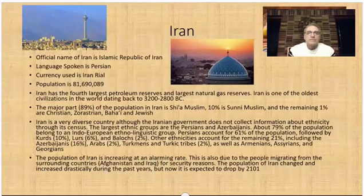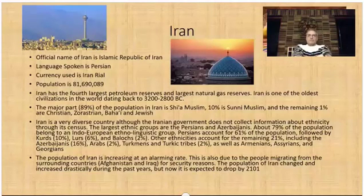The population of Iran is 81,690,089. Iran has the fourth largest petroleum reserves and the largest natural gas reserves. Iran is the oldest civilization in the world, dating back to 3200-2800 BC. The major part, about 89% of the population in Iran, is Shia Muslim. 10% is Sunni Muslim, and the remaining 1% are Christian, Zoroastrian, Baha'i, and Jewish.